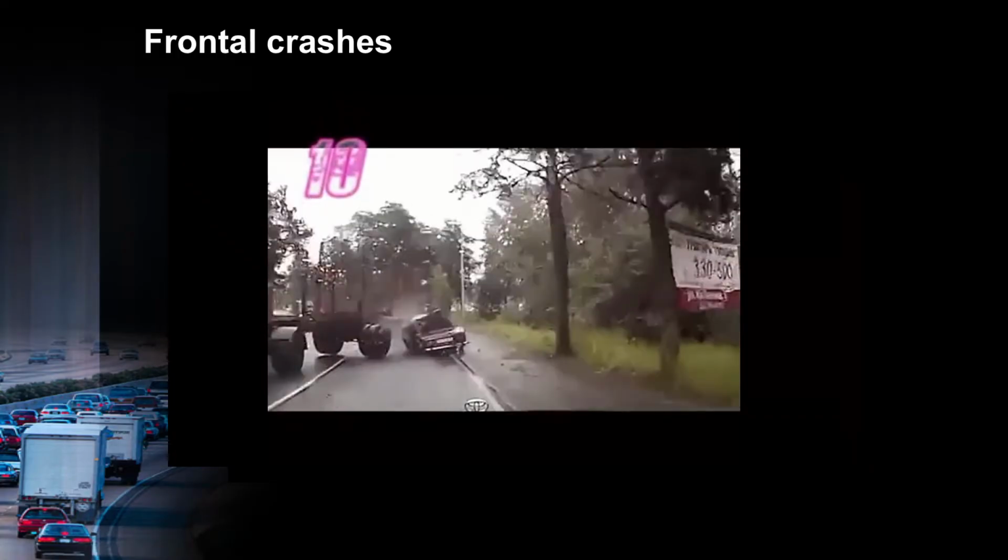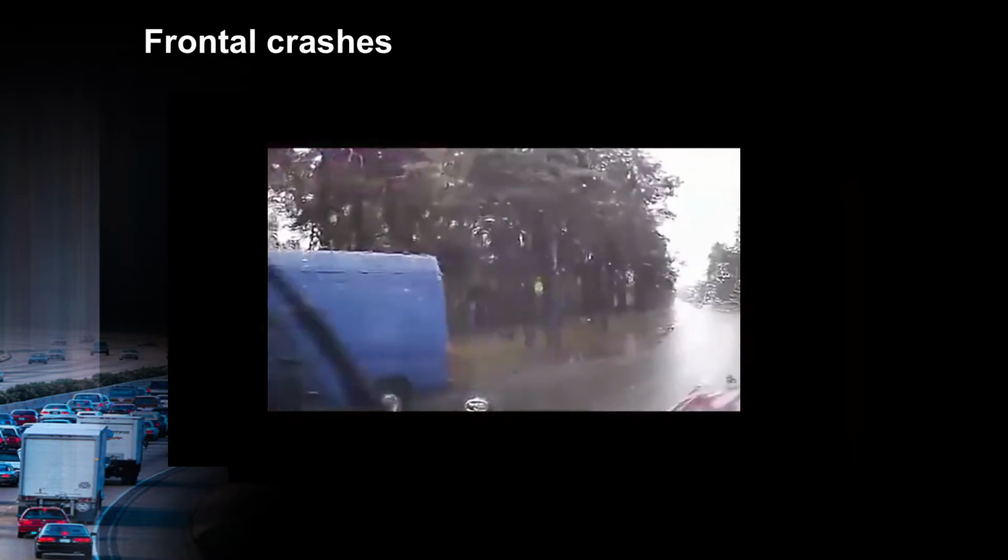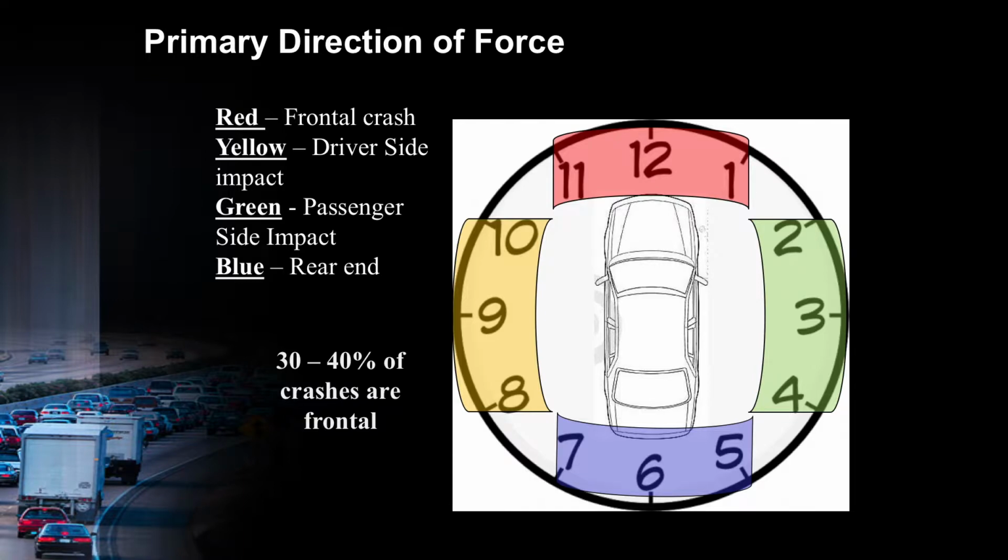All right, so let's start with frontal crashes. Now there's really three main types of frontal crashes that you will care for patients in. And a frontal crash is defined as a crash anywhere between 11 and 1 o'clock if you were to put the car or the vehicle on a clock. So you can see there how we define crashes. So any crash between 11 and 1 o'clock is considered a frontal crash. 30 to 40% of crashes overall are frontal.